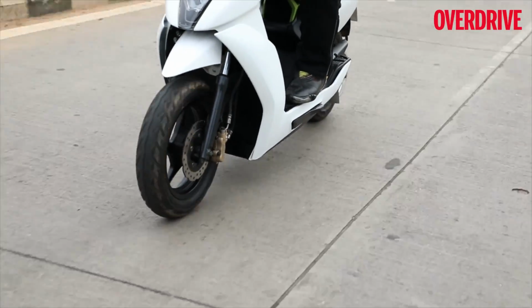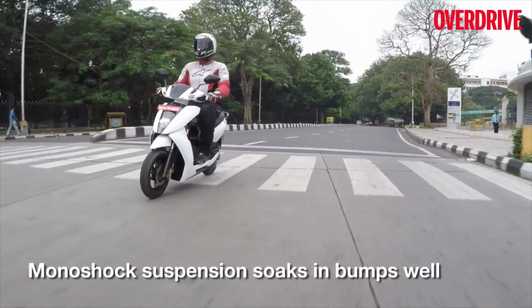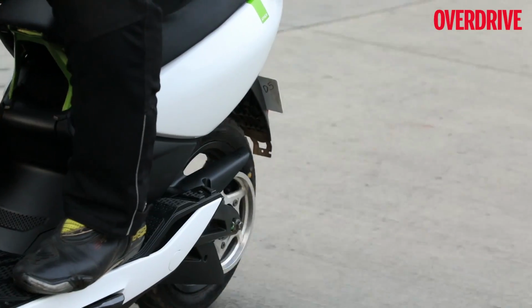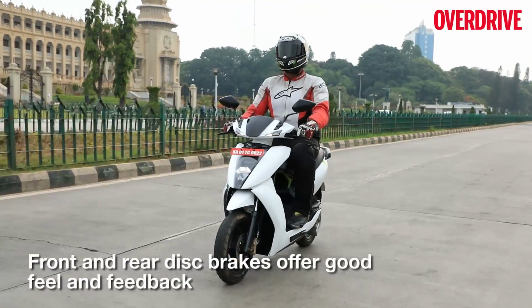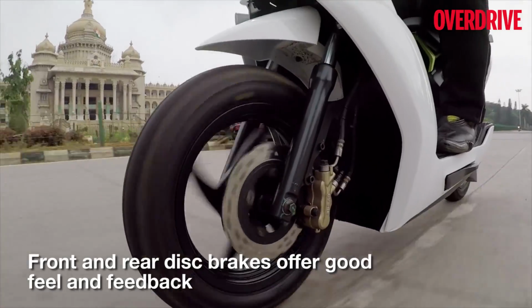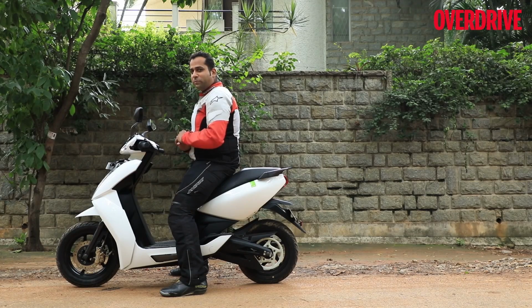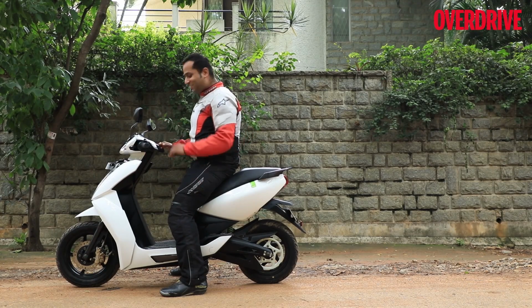The suspension setup is on the firmer side, and you do feel the odd bump or pothole at slow speeds, but the experience improves as speeds go up. The Ather 450 also comes equipped with disc brakes at both ends, and feel and feedback from the brakes is good. So what's the coolest feature on the Ather 450? It's got reverse mode!